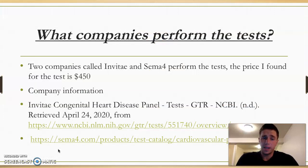What companies perform the test? I found two companies called Invitae and Semaphore perform the test. The price I found was $450. I actually couldn't find it online, so I just called the company directly, and that's what they told me, is $450. I was pretty surprised. I thought it'd actually be more. But I include some links for the company information as well.